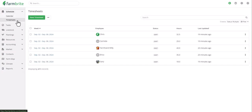Using this new feature, managers and farm workers can now work together to track labor hours directly in Farmbrite. You'll see weekly timesheets for employees, which track the hours spent working on tasks throughout the week. The system is slightly different for employees and managers, as managers will see the timesheets for all of their employees on this page, while individual employees will only see their own.